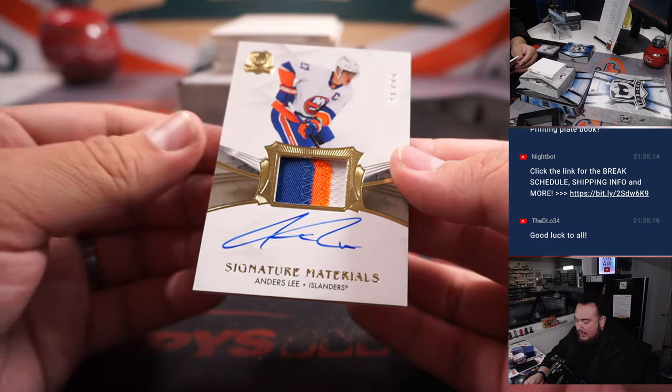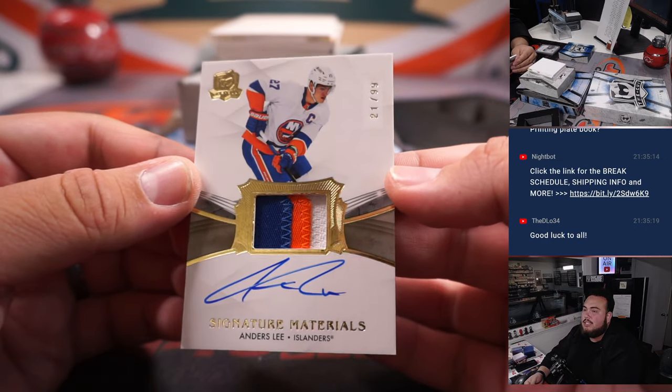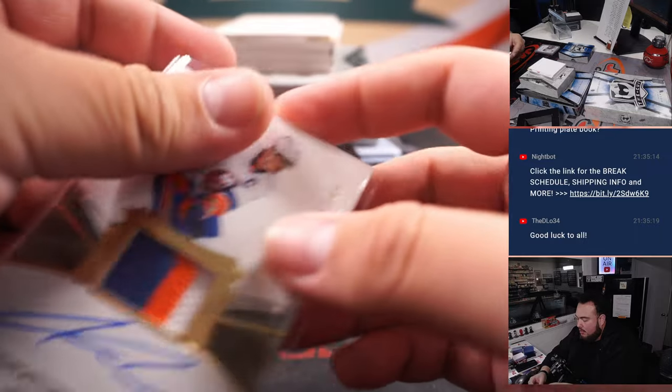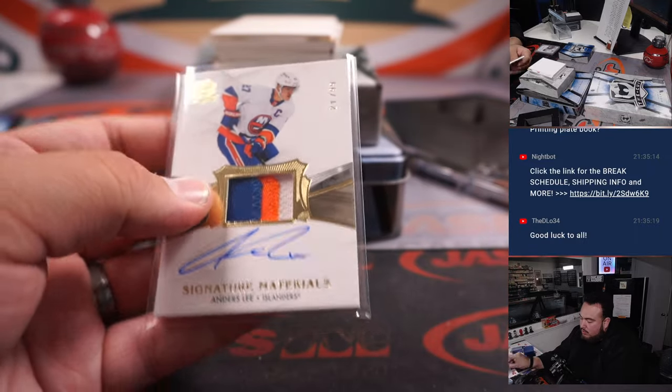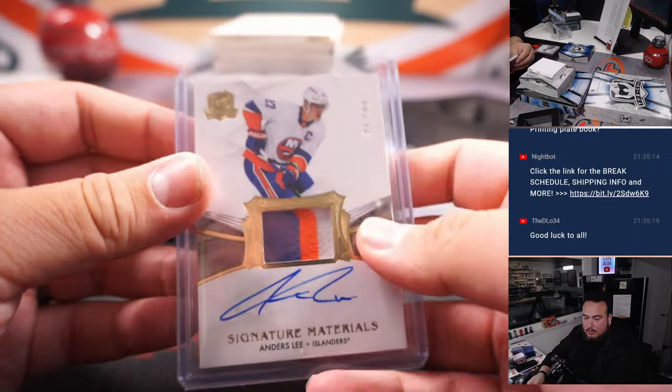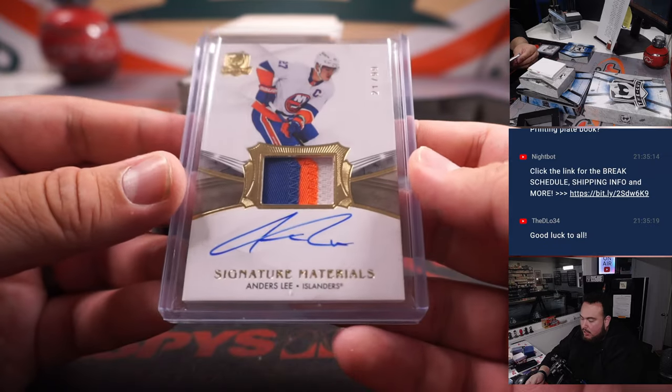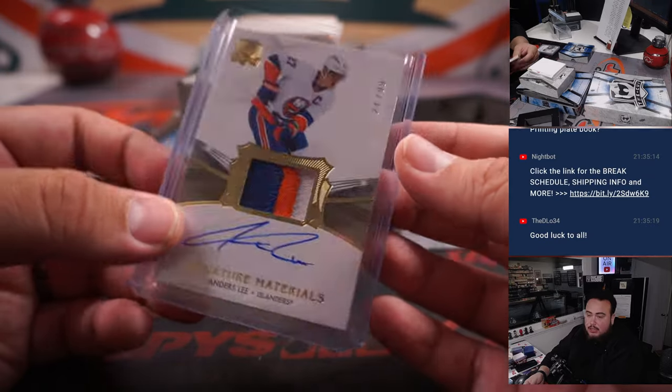We have a signed materials of Anders Lee, was the captain now for the last few years after Tavares left. 21 out of 99 Islanders. That is part of the RMB. One going to D'Lo. Nice.